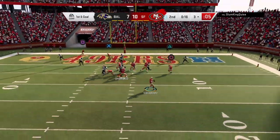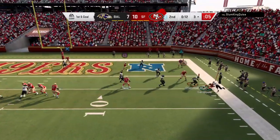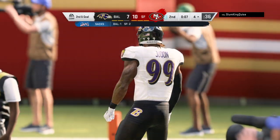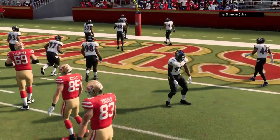On play action, it's Garoppolo. Flushed out right. And he's going to be swallowed up and taken down. Sacked back at the 5-yard line. Marching in for the sack, Matthew Judon. So 2 quarters down, 2 remain.